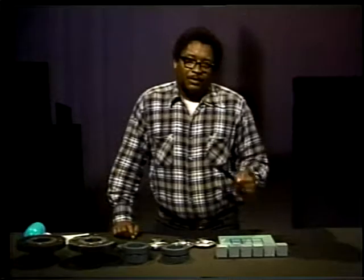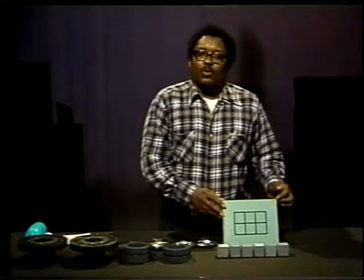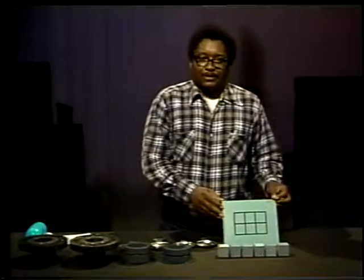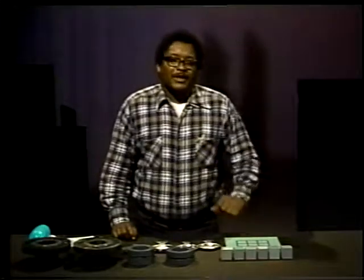Here we have 6 blocks. Let's say that each block represents 1 pound of force. On this sheet of cardboard, I've drawn 6 squares. Each square measures 1 inch on a side, giving it an area of 1 square inch. So far then, I have force and I have a measured area, but I don't have any pressure.